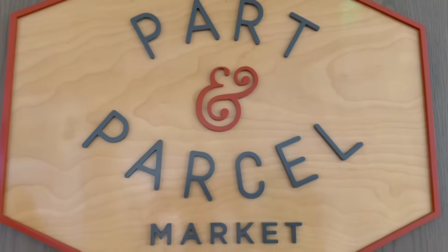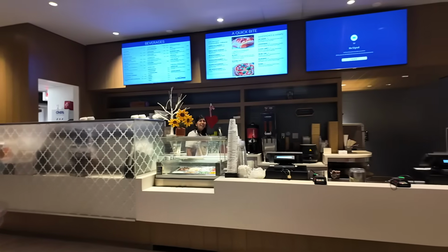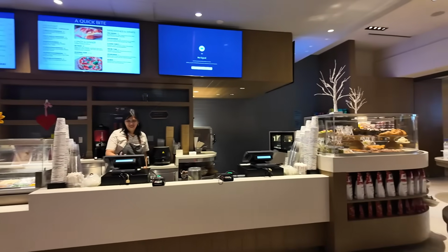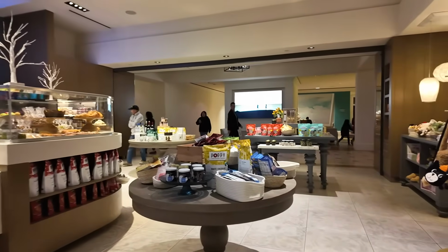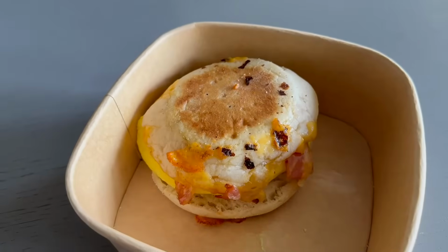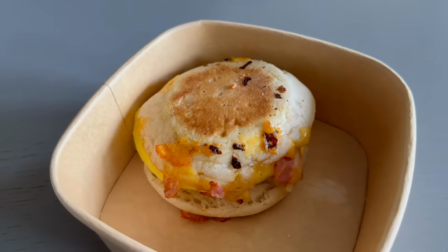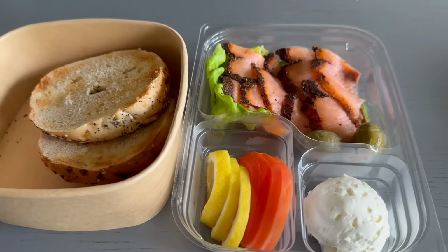Part and Parcel Market is a convenient spot for gourmet grab-and-go options, artisan coffee, and house-made pastries, ideal for a quick yet delicious treat. It's open all day for breakfast, lunch, and dinner. We stopped by for breakfast and ordered the sunrise egg sandwich, ham and cheese croissant, and my favorite item here, the salmon pastrami bagel.